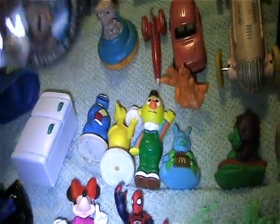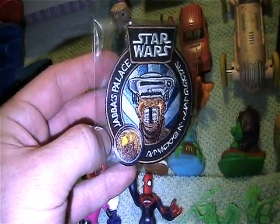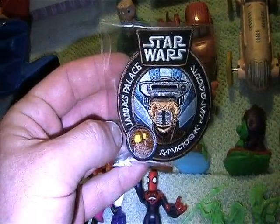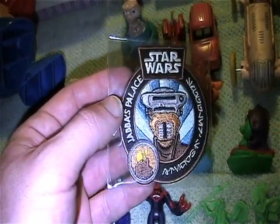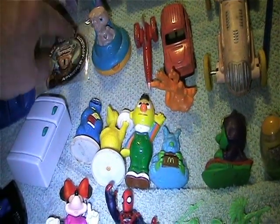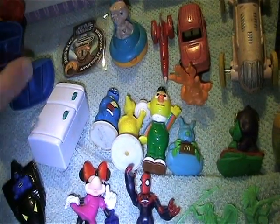Found this awesome patch. Jabba's Palace. Princess Leia in bush disguise. Thought that was cool. They had a couple more patches. I might go back and get them. There's one of Batgirl, and then another, I think, Marvel Heroes or something.